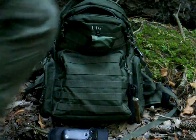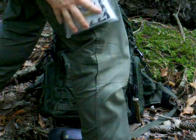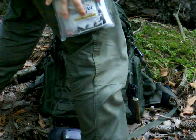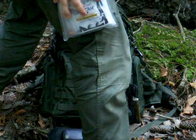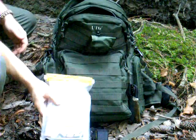And also I like this kit because whenever I'm out, I always wear BDUs, and this one can be stuffed in my BDU. If I want to leave my pack and I don't want to be without my first aid kit, I can put this right in my BDU pocket. So a first aid kit is essential.